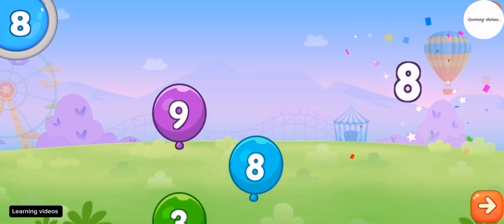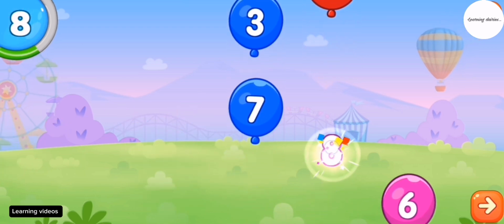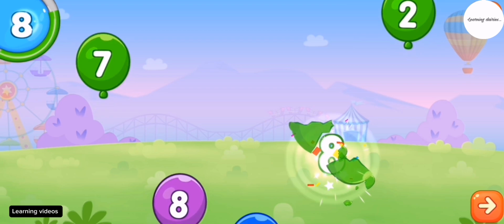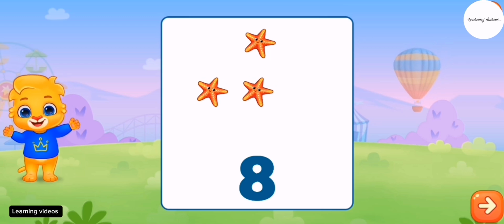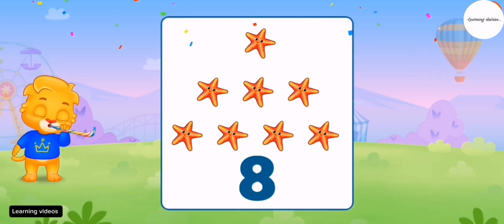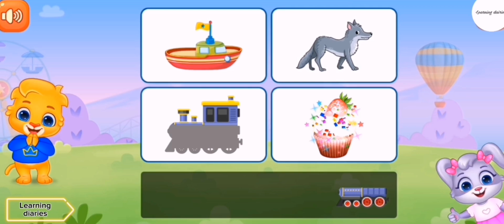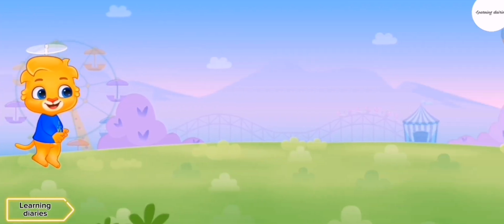Touch number. Complete the pictures. You're doing great! Woohoo! Whee!